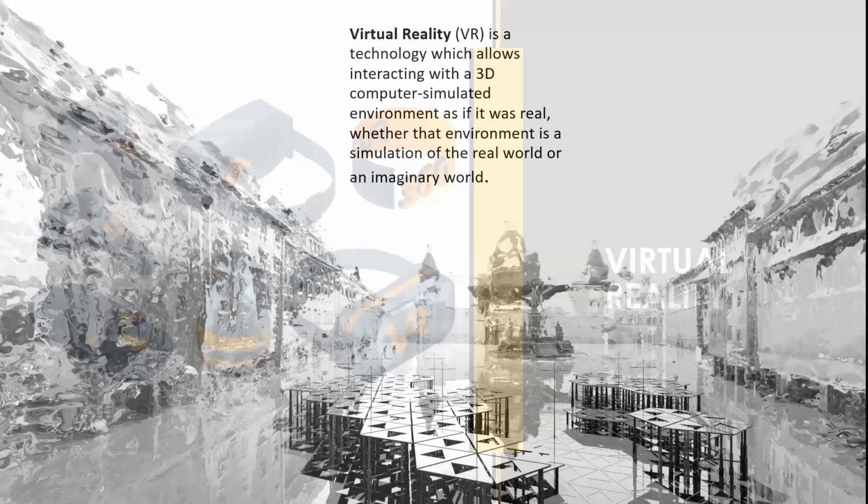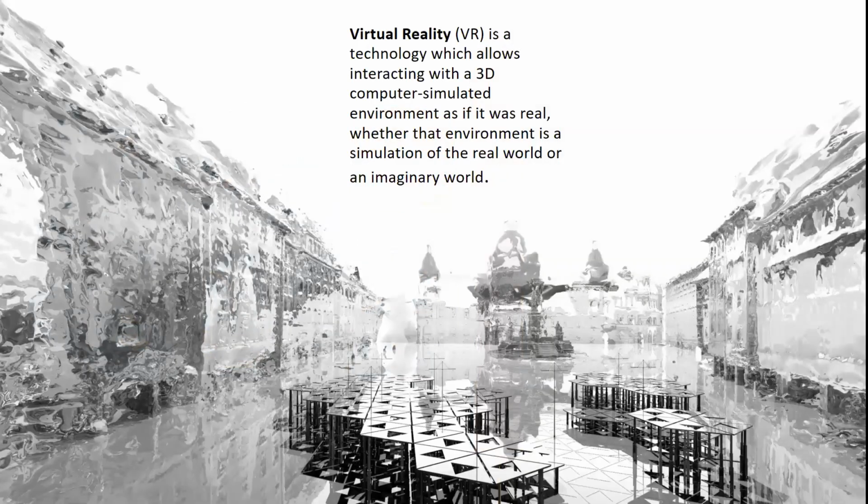Virtual reality is a technology that allows interacting with 3D computer simulated environments as though they were real, whether that environment is a simulation of the real world or an imaginary world. This image, incidentally, is a reality capture that I did in Austria, and it was rendered in 3ds Max to look as glossy as it did. We liked the way the image came out, so I just use it in that way. But it was originally a photogrammetry model from several images taken over the course of 2 hours.